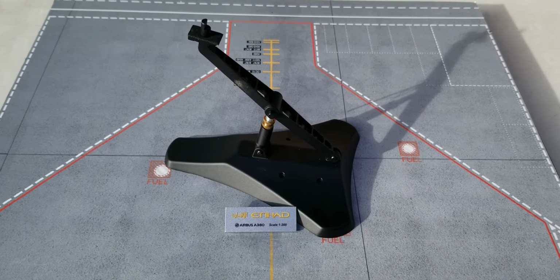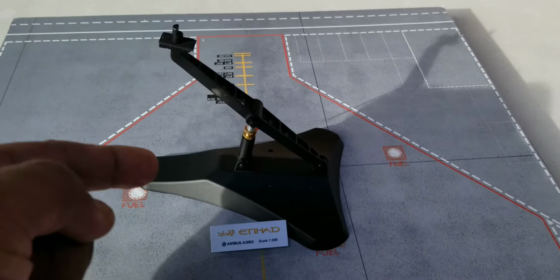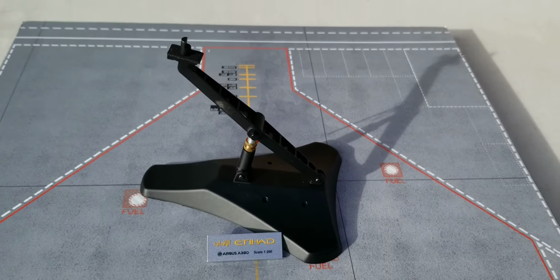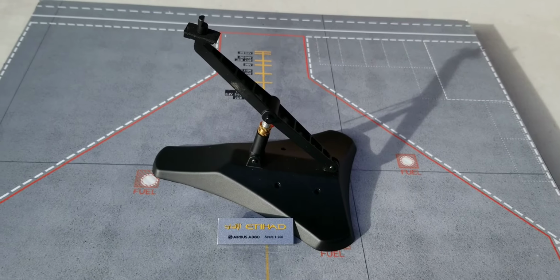Alright, now you're looking at this metal adjustable model stand that actually came with the model. You see the little screw right there. You can adjust it, lift it up as high as you want. I'm not going to do that. I'm going to keep it low like it is, as you see there.